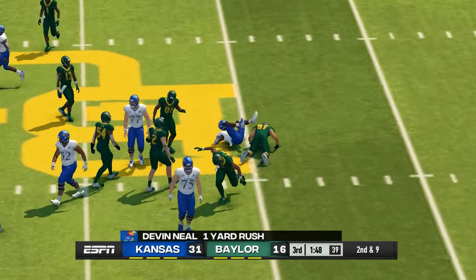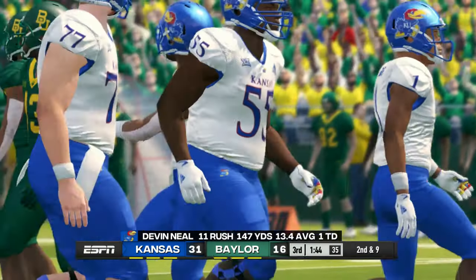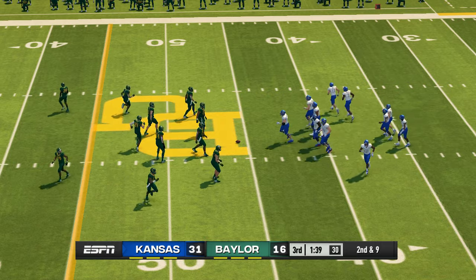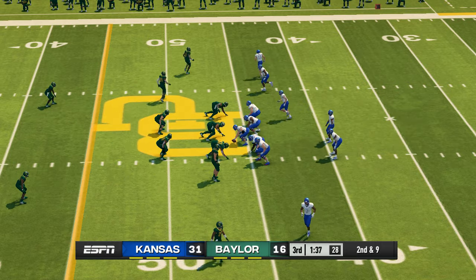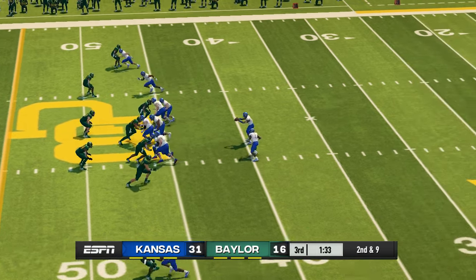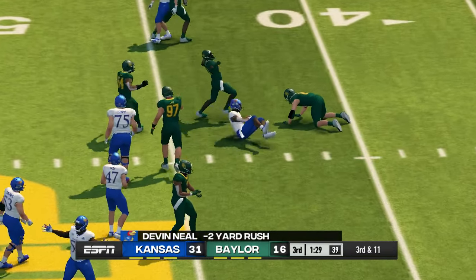Brought down at the 46-yard line. A 2-yard run by the halfback. That was a great tackle. The defender seemingly came out of nowhere and put a big hit on the ball carrier. And tackled in the backfield.